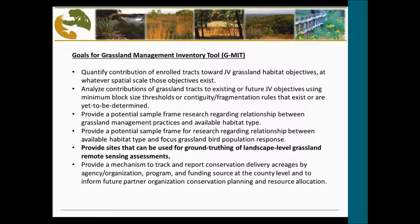And then we also envisioned the ability to use this to provide sites that can be used for ground truthing of landscape level grassland remote sensing assessments. Now, I know that's an area of expertise for a lot of folks in this room and on this call, and in all honesty, it wasn't the expertise of the folks sitting around developing this. So we thought maybe some of these attributes might inform that, but that's definitely an area where we can be schooled and told what better to include, so we can actually have something worthwhile for that sort of effort.